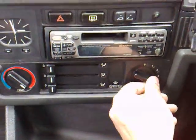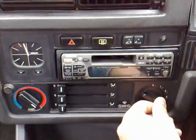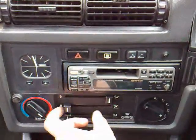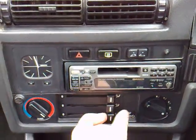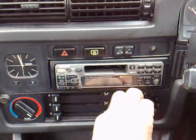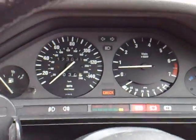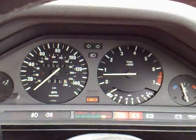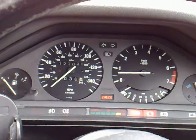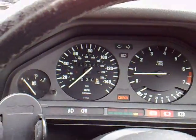The heating and cooling controls, as you can hear, blowing loud and strong and obviously directional to wherever you want the air. Just the German build quality on the car really is absolutely brilliant. Showing just 123,000 miles, which is fantastic for a car of this age, true and honest.